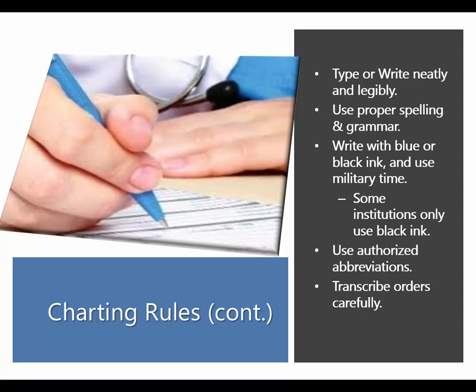You need to type or write neatly and legibly. Your handwriting and your spelling reflect who you are to the people that are looking at your documentation. So if your documentation is messy or your spelling is inaccurate, it's not a really good reflection on you. If your grammar is incorrect, once again, that's not a very good reflection on you. Typically, the hospital has a rule to write with a particular color of ink. Typically it's black ink. This says blue or black, but you really have to go with the policy of the hospital. Blue does not photocopy very well. Certainly red or green doesn't photocopy very well.